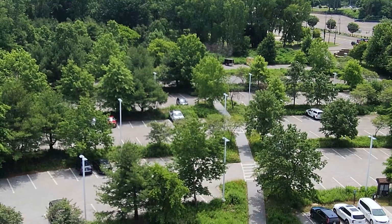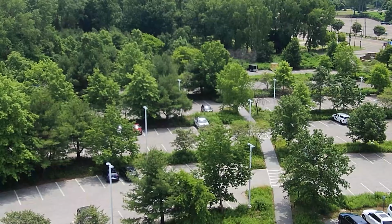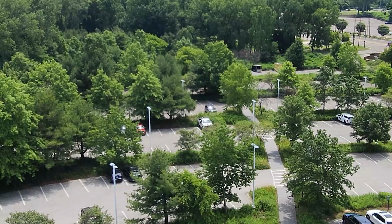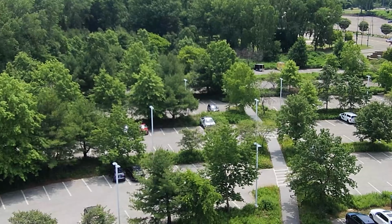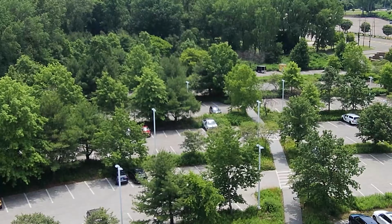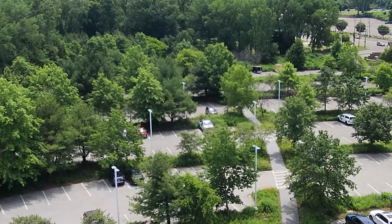Yeah, the first movie here was A Man Called Horse. It was on I believe the 17th of July, 1970. I'll have to look that up to make sure. I'll put a little thing on the screen so you guys can see that. That opened on the first screen, number 1, and then screen number 2 didn't open for another week. Let's see what I can find on that one too.